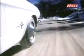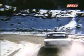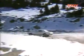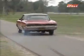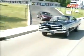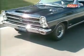Even though its most potent power plant was a 260 cubic inch V8, people still gobbled up Mustangs to the tune of over 1 million cars in its first 2 years. But muscle cars were 800-pound gorillas. And out on the street, even a million seller like the Mustang had to buff up just to stay in the game.